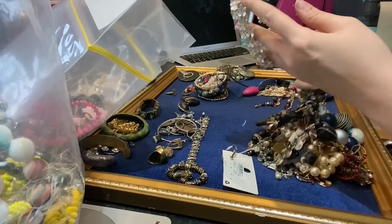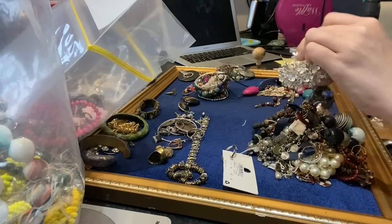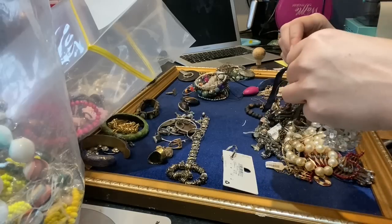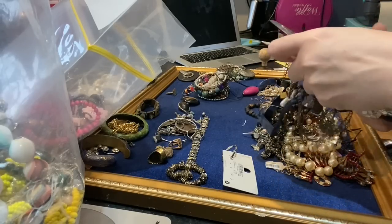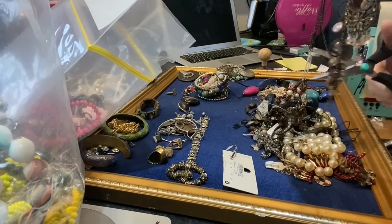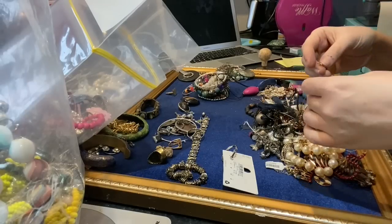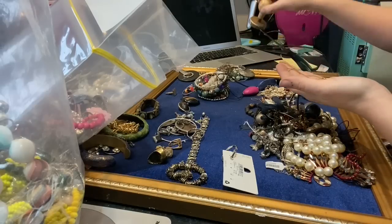Bracelets, feel a bit outstretched, let go now, let go. And it's broken anyway, that one. We'll cut you out of it. Cut you off there, and we're going in broken. There's a little gold coloured clasp, but I don't think it is anything. Can't see any marks.